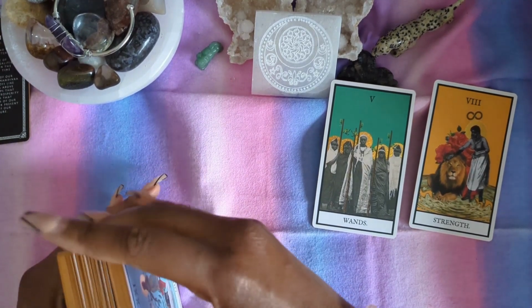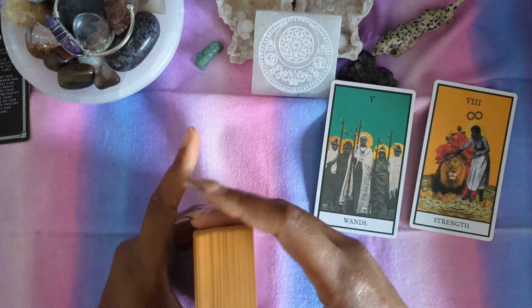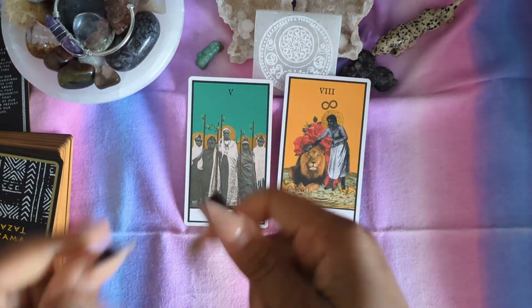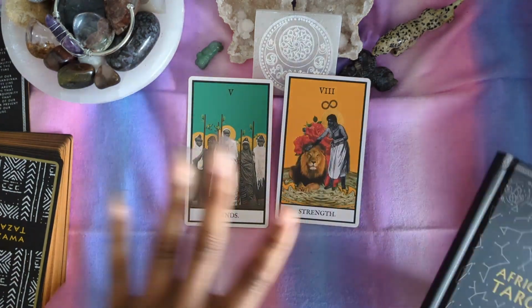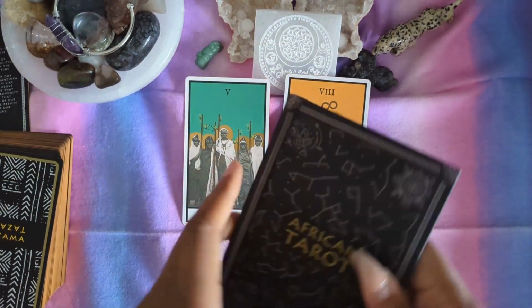And of course, because it's rose petal, like all these grippy textures, it does grip. It will take a good amount of use and shuffling and manipulating to get a little bit of that out and for it to slide better together. So now we have the 5 of Wands and the Strength card.